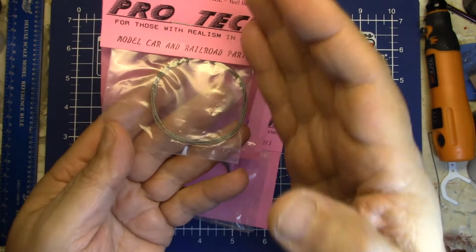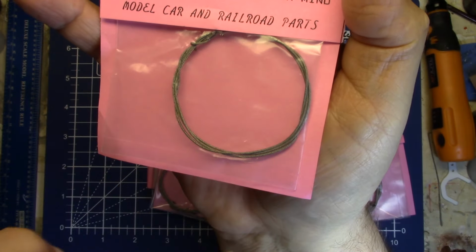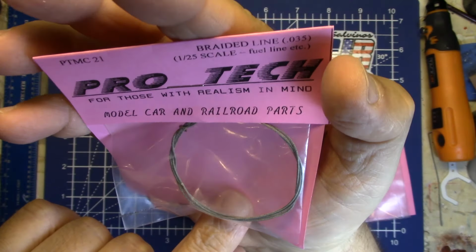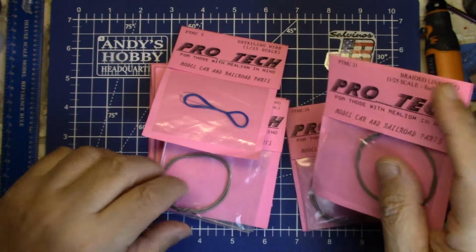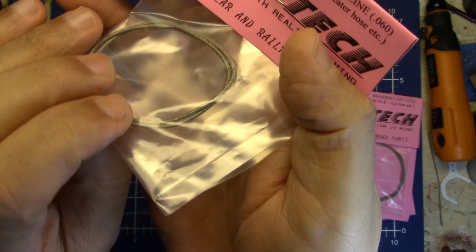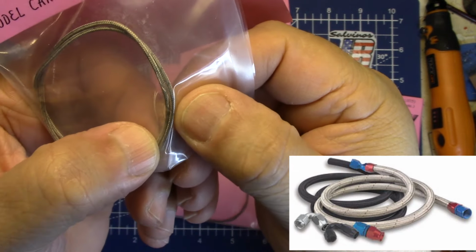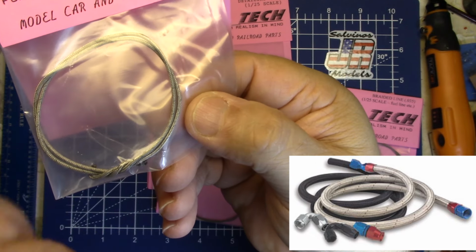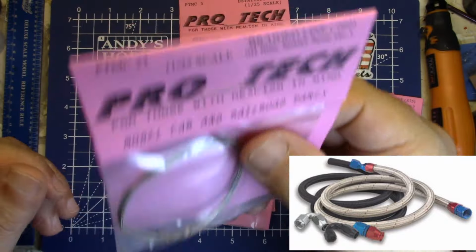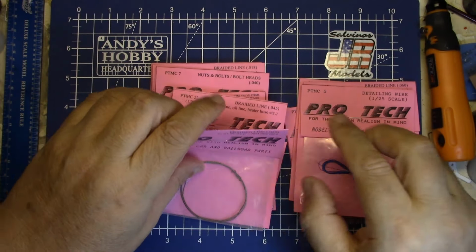It's not just something that looks like it would work in model cars. He actually engineered and had these produced for model car use. And it's crazy how you look at some of the braided line, and you can really see it in the bigger ones. If you're familiar with Earls, I believe it's Earls, or some of the other companies, do you see how there are these little stripes in there? Like the real stuff? Yeah, these things look excellent. And of course, there's some detail wire he has. It's a lot of stuff.